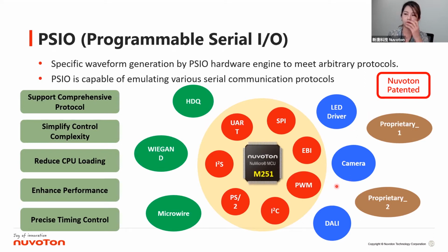And then maybe when you connect it with the camera interface or the LED driver, DALI, these different kinds of lighting control, we can also use the PSIO to configure as these different kinds of serial interface. So these are some of the benefits of using PSIO.